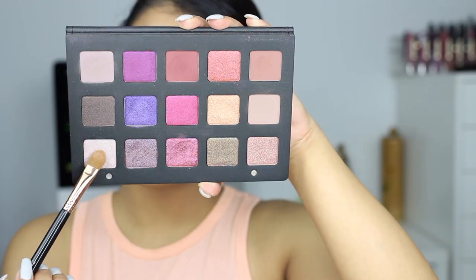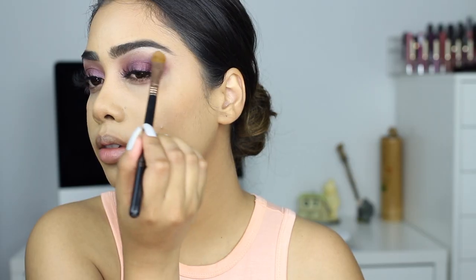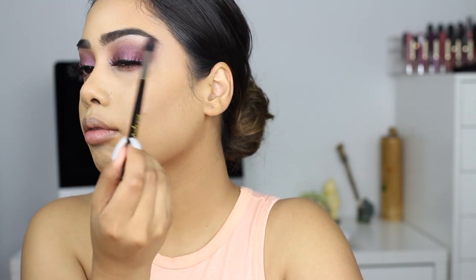Then we are going to move on to the lower lash line. So for the lower lash line, oh no, we're not. We're gonna highlight the brow bone first. Now we're gonna move on to the lower lash line. So I'm going to start off with Magentic.